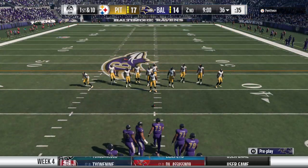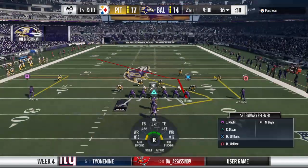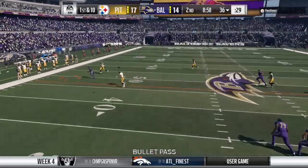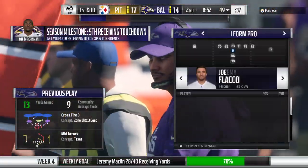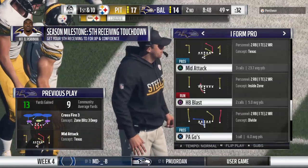So the run moves the chains, and here we go on first down. Here's Flacco, looking for the out route. It's complete to Maclin, getting this just shy of midfield. They'll spot it at the 49. That one good for 13 and a Raven first down.